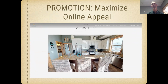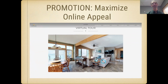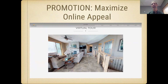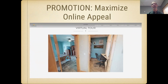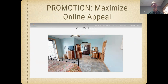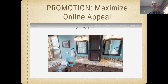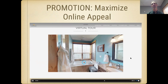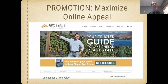This is called Matterport technology. And it's pretty fun to play around with. Perhaps you've done this online, but for a buyer, it just offers a great way to preview the home. And you can quite literally just go through the entire home and explore its layout even before you've set a foot on the property itself. So that's a real critical piece for, again, some of those higher end properties.